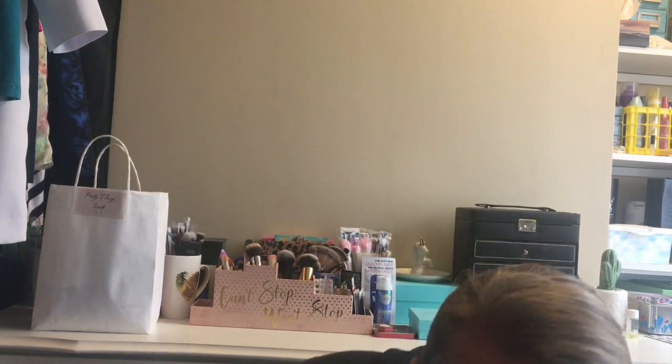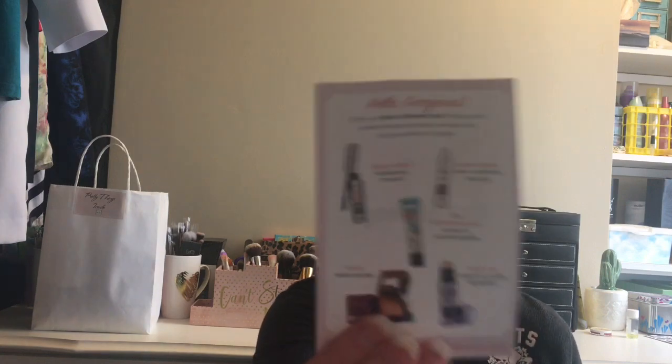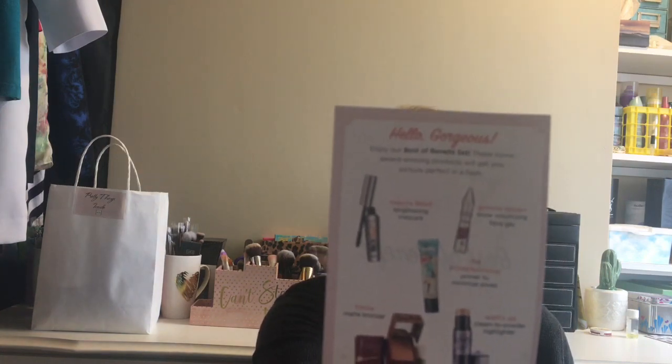So they're The Real Lengthening Mascara, Gimme Brow, Professional, Hoola, and What's Up. And I just threw that. Let me grab that a second. So those are the 5 items that are inside, all deluxe size.